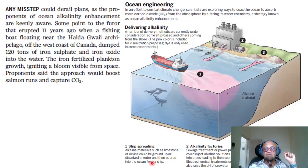So one, ship spreading: alkaline materials such as limestone or olivine could be ground up and dissolved in the water and then poured into the ocean from a ship, basically mimicking real processes that happen. Alkalinity factories: sewage treatment or power plants could inject alkaline solutions into pipes leading to the ocean. Electrochemical treatments could also raise the pH of seawater.